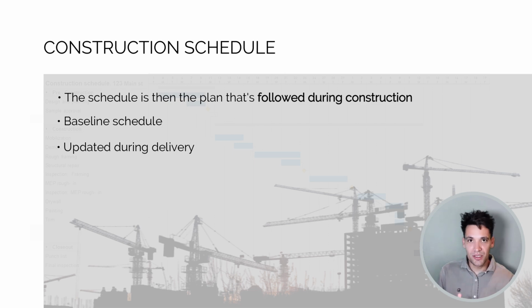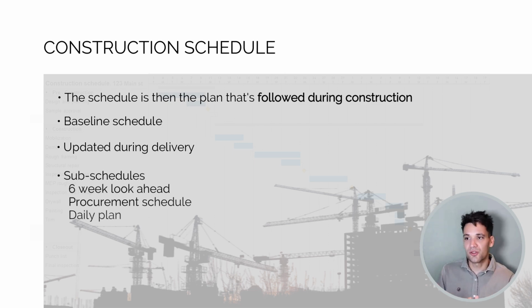We update it during delivery, and we also derive from it a whole lot of sub-schedules that we use during construction. For example, construction teams usually have some sort of 3 to 6 week look ahead that they use to plan and coordinate the day-to-day construction activities. The procurement team might have a separate procurement schedule that shows all the packages, when they need to be awarded, when the materials are needed on site, and we'll have some sort of daily plan. So all of these are sub-schedules that get derived from the master project schedule, the baseline schedule.